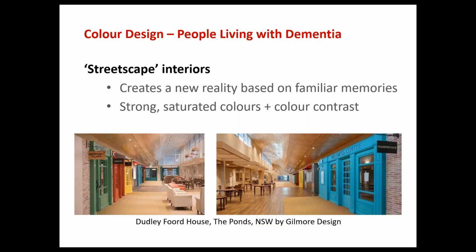An interior streetscape has been installed in this aged care facility. This streetscape creates a new reality based on familiar memories and design archetypes. Strong saturated colours and colour contrast are nested within a neutral colour design. These strong saturated colours and contrasting colours are used to distinguish different landmarks and zones.